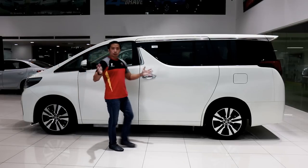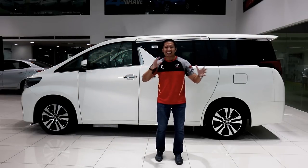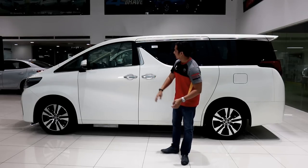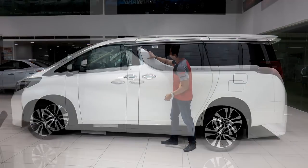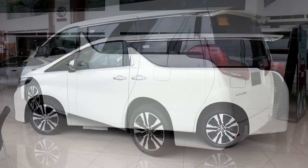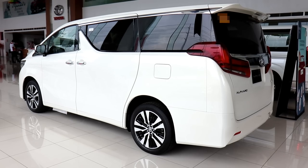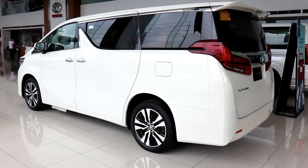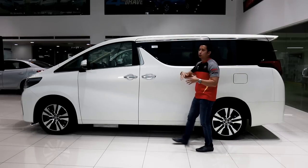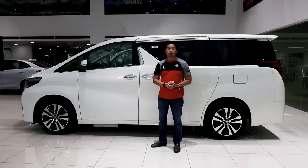The side profile of the Toyota Alphard makes use of a play of lines and angles to break off that boxy silhouette, and boy did it succeed. The Alphard has this nice broken off B-pillar here that gives off a visual illusion that the van is actually smaller than it is, but it's really not. This broken off B-pillar also gives off that look of a floating roof design here that makes the Alphard look longer and sleeker than it actually is.